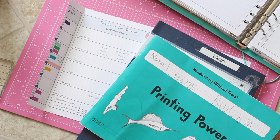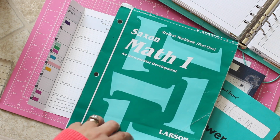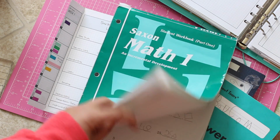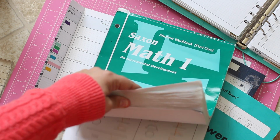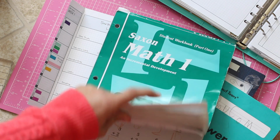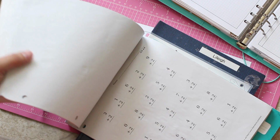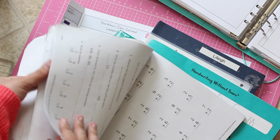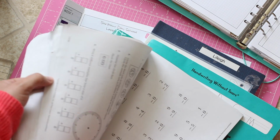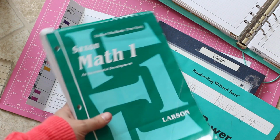And then our math program that we use is Saxon. And this book, it's been rough. This is the first half of the year book still. We are up to lesson 60, I think, 58, 59, somewhere in there. And we go through those every day. Some of the math work is copy work like this. Sometimes it's math problems. Sometimes it's word problems, working on time, working on money. So it goes through a lot of different things.